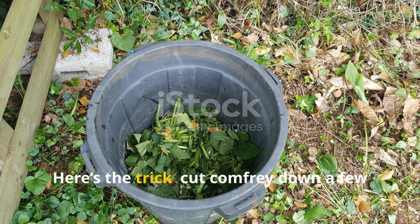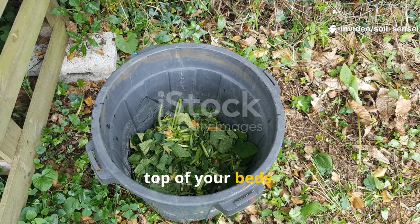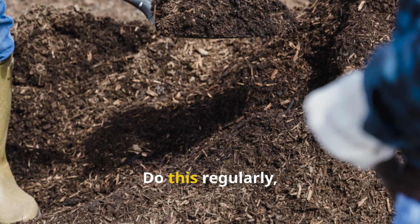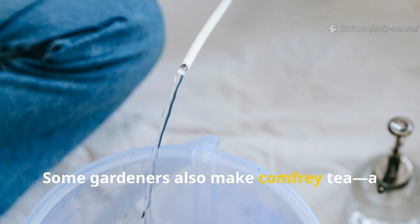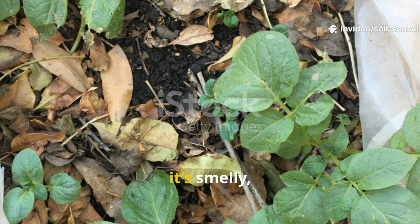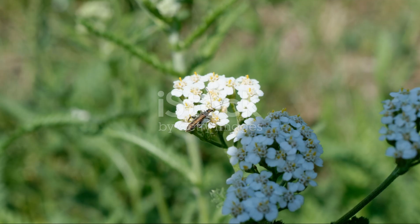Here's the trick. Cut Comfrey down a few times a year and lay those leaves right on top of your beds. They break down fast into a rich, worm-attracting mulch. Do this regularly and you've got a constant source of fertility without buying a single bag of compost. Some gardeners also make Comfrey tea, a liquid fertilizer brewed from its leaves. Trust me, it's smelly, but your plants will think they're dining at a 5-star buffet.